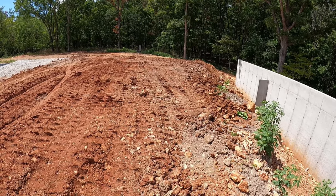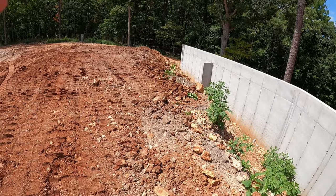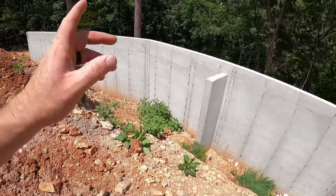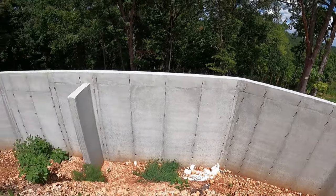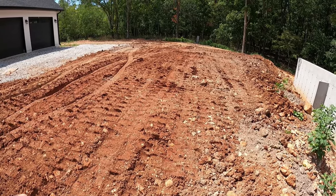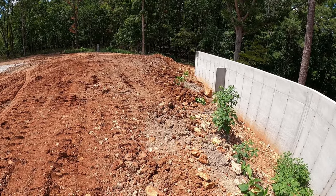And now we may just end up either having him this afternoon, or even Dad just start bringing some clean rock. I'll sit up here with the 2150, put the grading bucket on backwards and just start dumping it in there, because I'm going to spend the rest of the day over here trying to rough grade and get some of this ready. So this is one of those roll with the punches days.